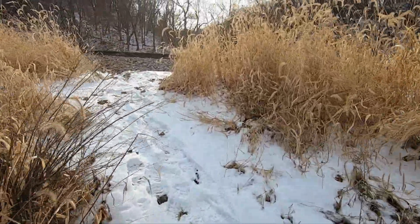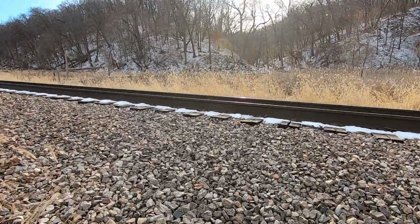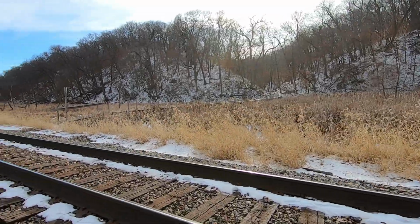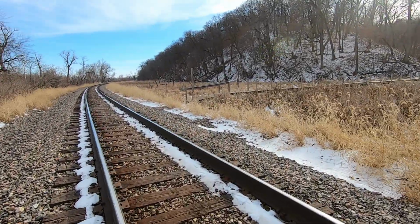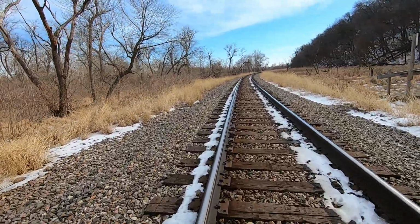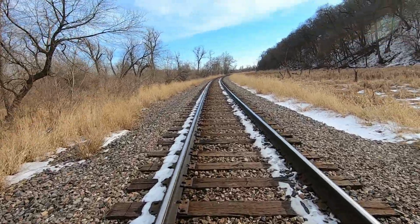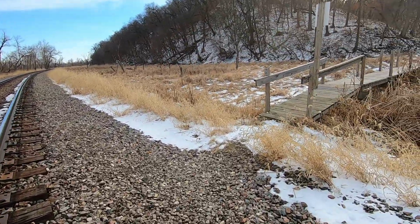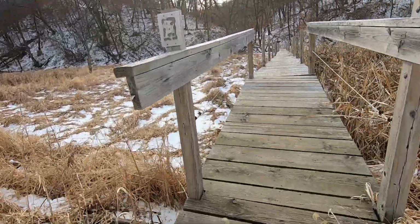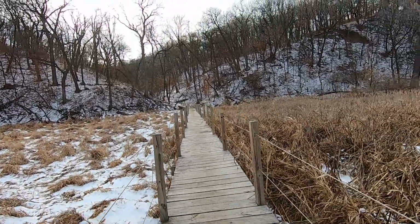I think there's like 20 miles of trails throughout this park. Hey, check that out. It's like a boardwalk. Let's go check this out. Don't walk on the tracks. Again, I am totally amazed by this. This is so cool.